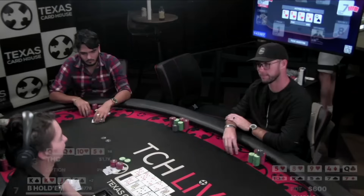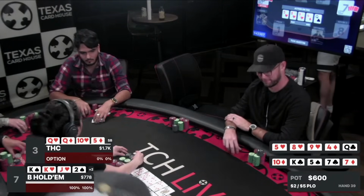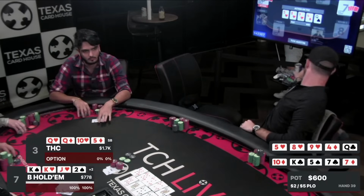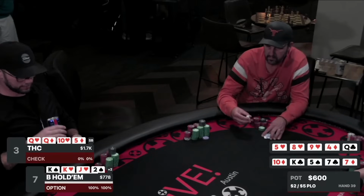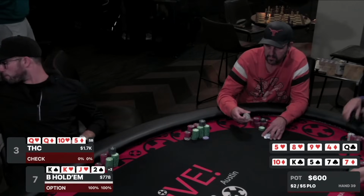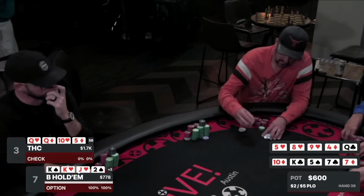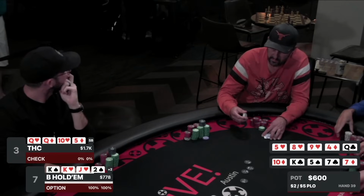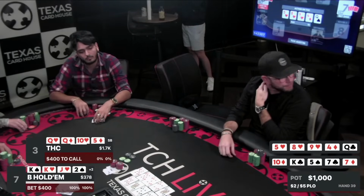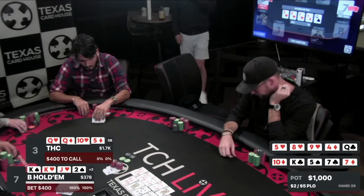Queen. Oh, and the 7's going to pair, but THC no boat though. Does he have boat over boat, flush over flush? Well, he also does river a meaningless set on the top. Imagine if the queen hit on the bottom instead. That would be in the same boat that he's in already. Yeah, and you notice how B Hold'em doesn't go pot here. If there's ever value betting in bomb pots, this is it.